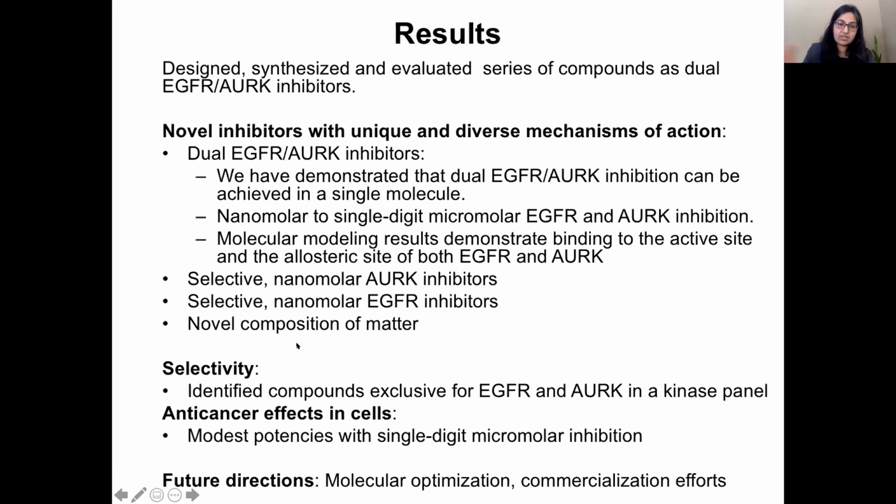Okay, and so along the way, of course, all of our molecules are novel. So there's novel composition of matter that is being developed. Selectivity. I have made, I wouldn't say library because I think that's used too loosely, but I have made series of compounds, several series of compounds. And within there, we have tested selectivity for 3 of them.